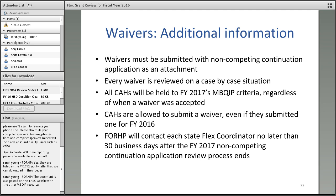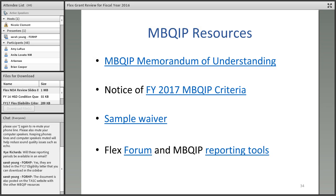Additional information, just like in 2016, waivers must be submitted with the 2017 non-competing continuation application as an attachment, and you should have sufficient attachments for this. Every waiver will be reviewed on a case-by-case basis. All CAHs will be held to FY17 NBQIP criteria regardless of when your waiver was accepted. CAHs are allowed to submit a waiver even if they submitted one for FY16. In terms of whether a waiver was accepted or not, each state Flex coordinator will receive notice within 30 business days after the 2017 non-competing continuation application period closes.